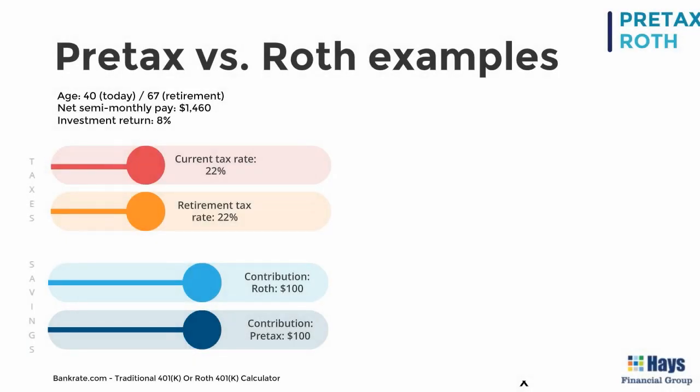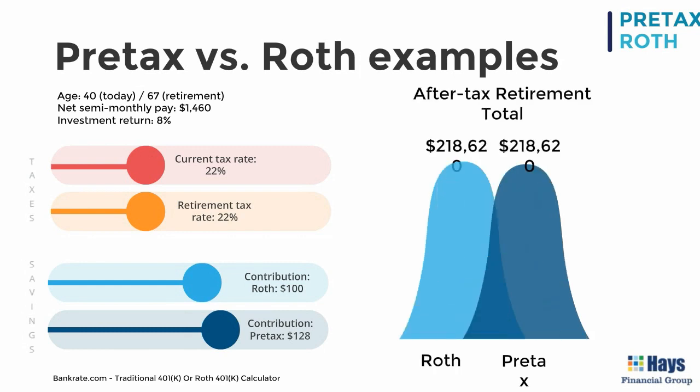Let's return to our example. Only now let's do an apples to apples comparison and have the pre-tax only saver putting a little bit more away, or $128 from each paycheck. We still assume the tax rate is the same now as in retirement, and as we project out, drum roll please, we end up with equal amounts at retirement for your after-tax total.